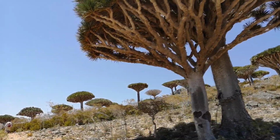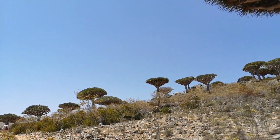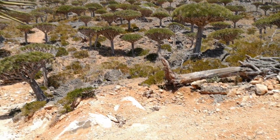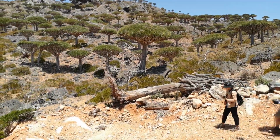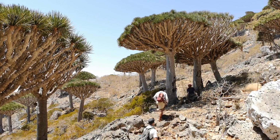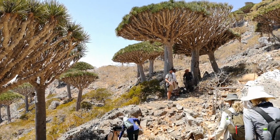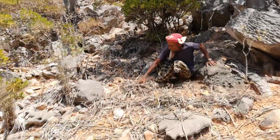As we continue hiking through the dragon blood woodlands, which in this part is mostly intact, we cannot but marvel at this ancient landscape. Lunch break is under the canopy of these great trees, which in this case are standing close enough as to create one large shady area.